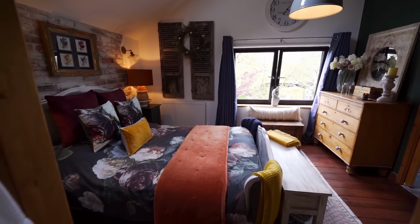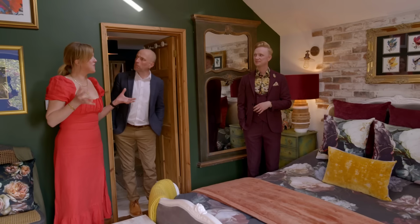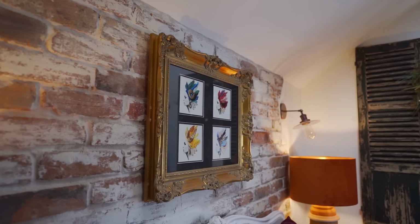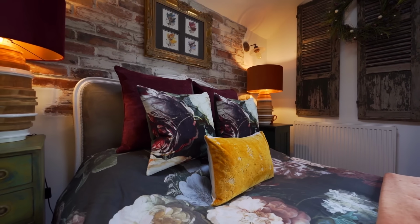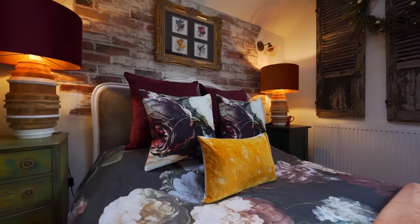Oh, a bedroom which has an ensuite as well. This is a nice, airy room, isn't it? You know, like we've got a hint of the brick there and it's the same theme. But I'm enjoying this space a bit more because I can see more. There's less here, so I'm seeing the lovely wall lights and the oversized bedside lamps and then that perfectly styled bed.